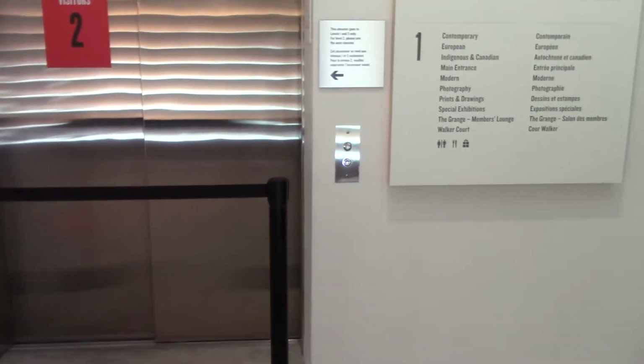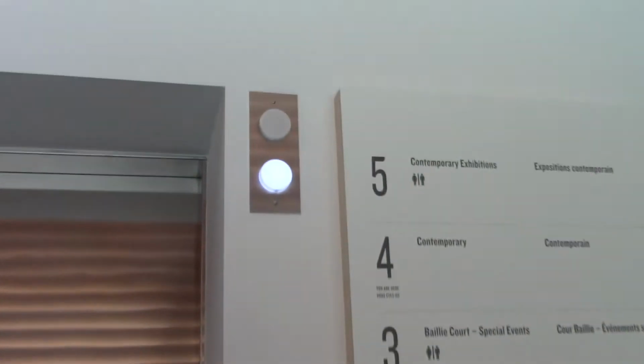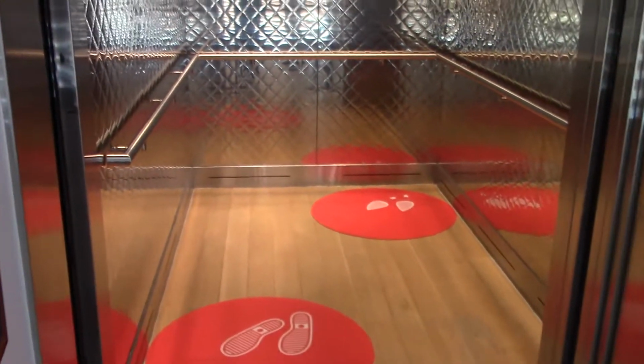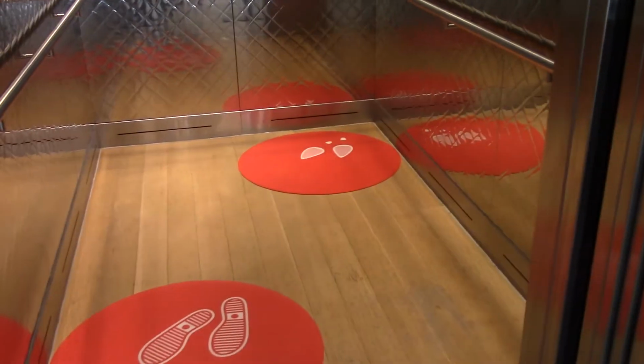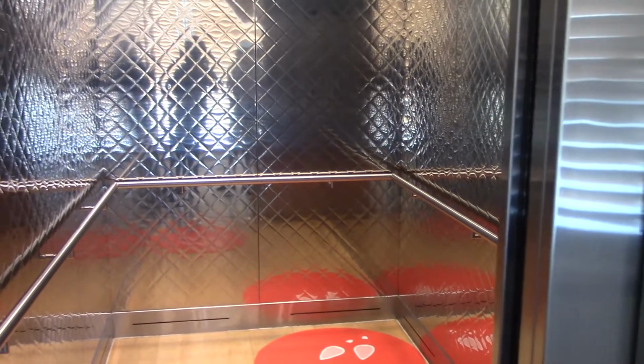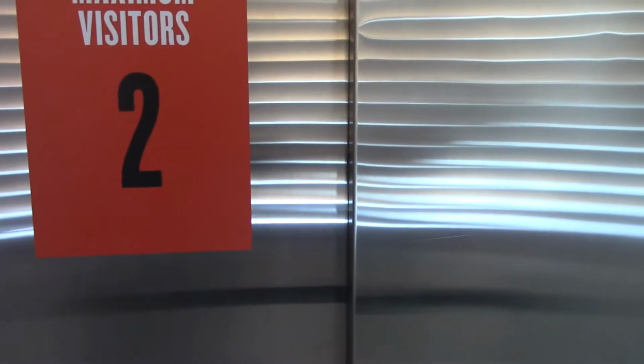Now inside the elevator, there are marks on the floor. This is what you are most likely to see in an elevator during the COVID-19 pandemic. COVID-19 guidelines. Now, this elevator was locked off because there is literally nowhere to go.